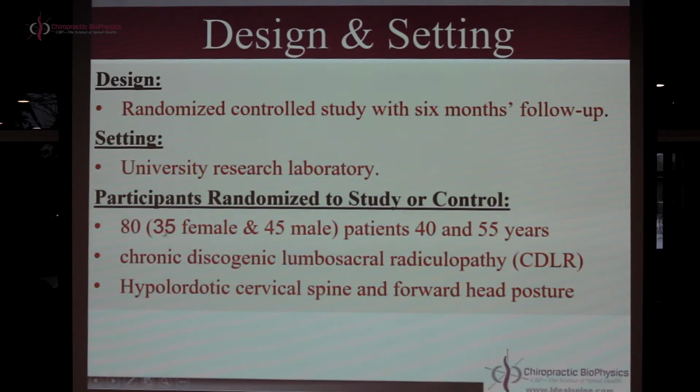So 80 subjects, 35 female, 45 males, between 40 and 55 years of age. They have chronic discogenic lumbosacral radiculopathy, and they have also hypolordosis of the cervical spine and forward head posture. Now additionally, this group also has too much lumbar curve as measured with a postural system called a formetric system, and they have hyperthoracic kyphosis. So this is a very specific population that we're looking at.